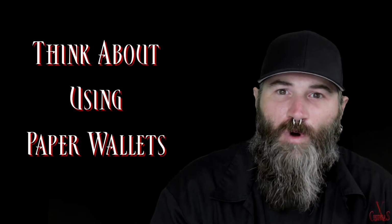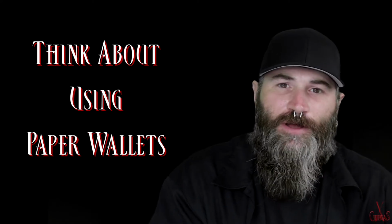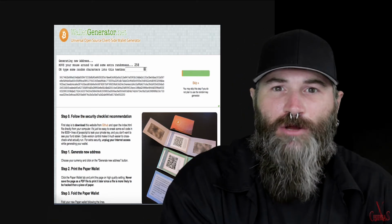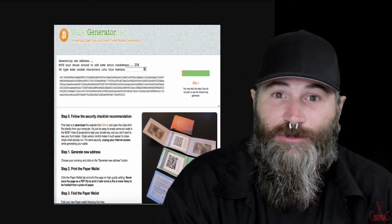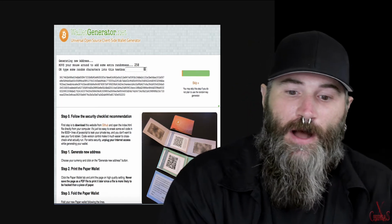That sets us up for number 4, using paper wallets. Paper wallets is a great way to store your information, your access to the blockchain where your coins are being held offline. It's not hackable. Someone literally has to come to your house and steal your paper wallet to get the information.